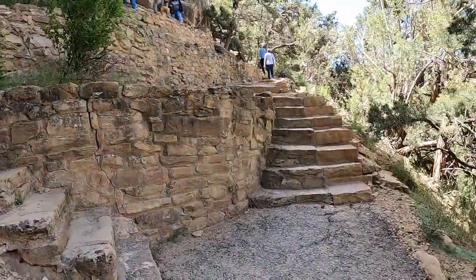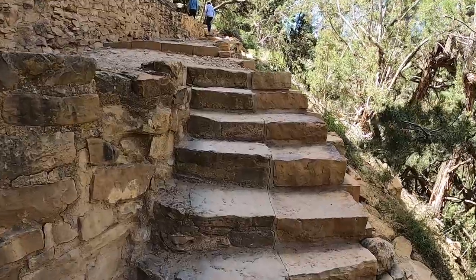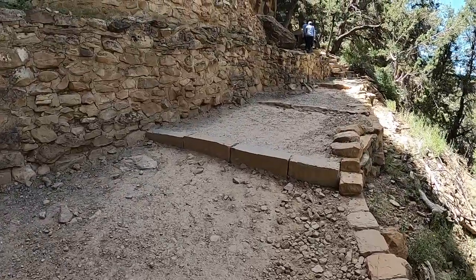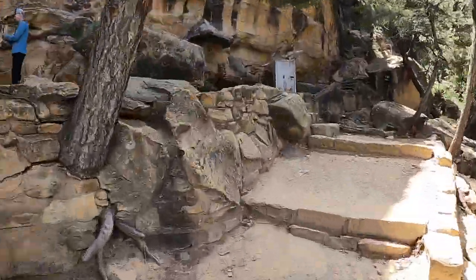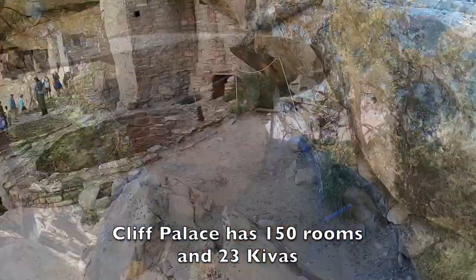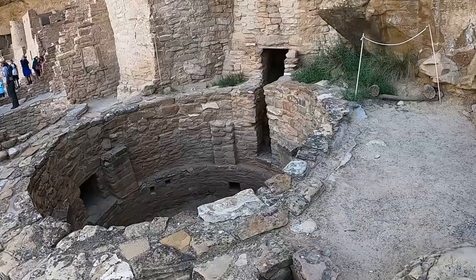So, another series of steps going back up. Notice these stairs are a lot steeper than normal stairs. It's a lot of stress on the thigh muscles. Keep your toes up. Now I'll have the numbers listed below of how many rooms and how many kivas, but they estimate over 150 people lived in this Cliff Palace.